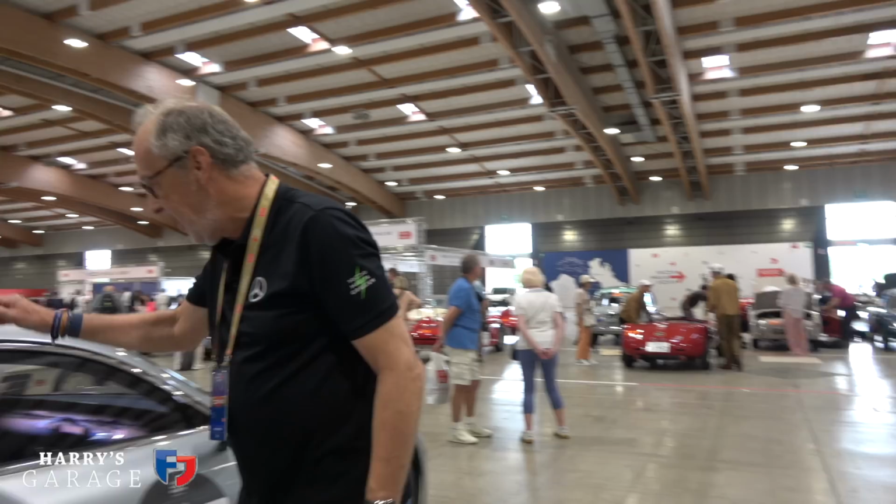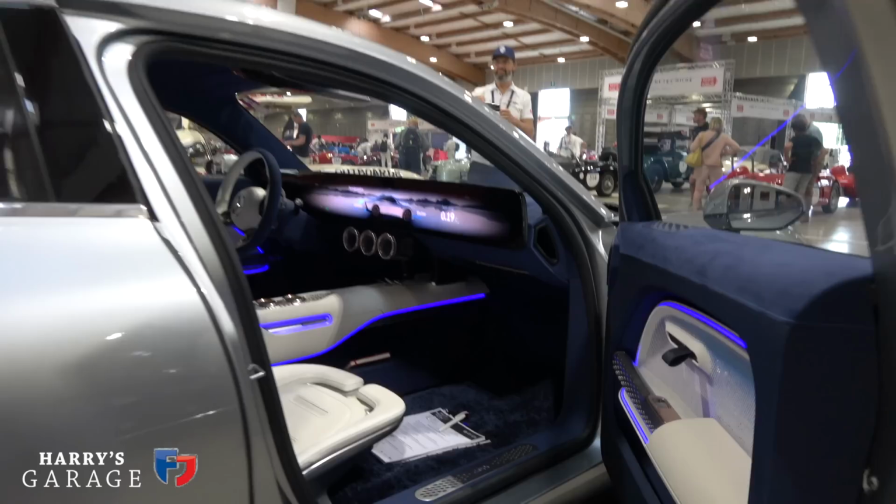And then tomorrow, I'll be in here and just finding out about this car, which is just a technical tour de force. Can't wait to find out more about it. But as I say, that's for tomorrow.